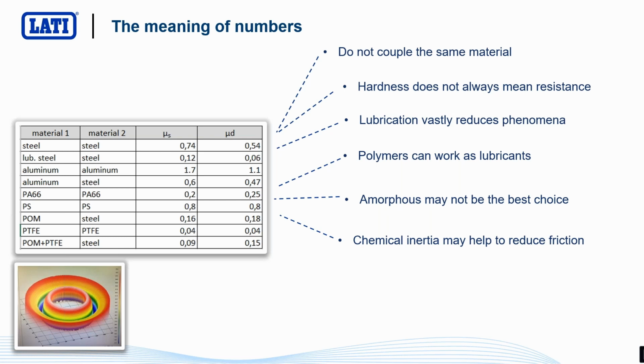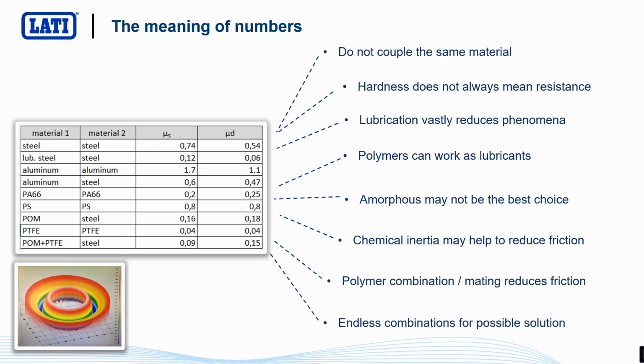That's absolutely straightforward. Of course, combining polymers can improve the performance of polymers versus friction, and that's exactly what we are going to talk about in the later slides. And the last thumb rule, I would say, is to carefully evaluate your couples. Remember that for every mating couple of materials, you have a proper friction factor, and the combinations are more or less endless. So act accordingly also in this case.